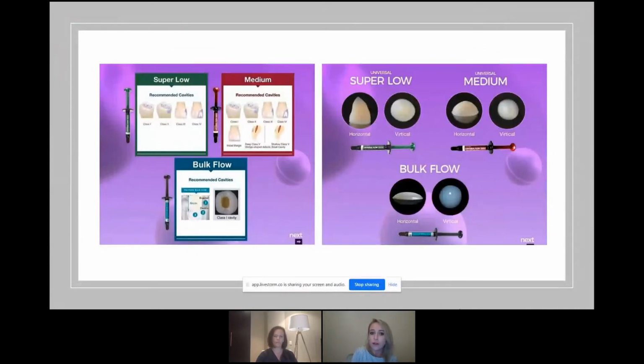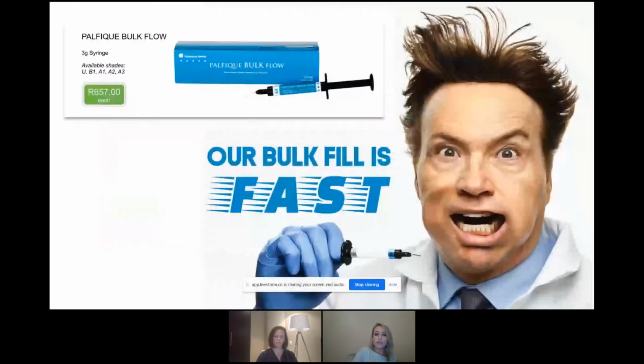The universal flows are for areas where you would have also used composite, areas where you want the flow or the different viscosities, and then just the differences in opacity. So your bulk fills will always be a bit more translucent to let the light through, so you can cure for 4 or 5 mils deep. The bulk fills are on promotion at 657 Rand per mil, comes in shades, very, very good offer.